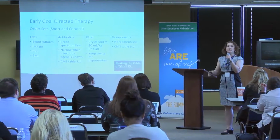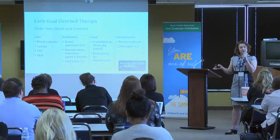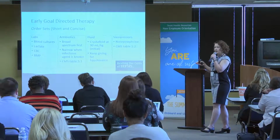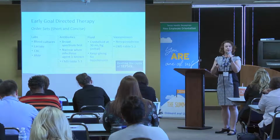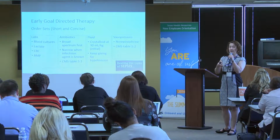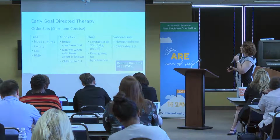No, it's for sepsis. So you want to make sure that you get the right labs, that they're easy to order from the set, that you have the right antibiotics, have broad spectrum first, and then you want to narrow that as rapidly as you can. As soon as you know what the infectious agent is, you want to bring that down. Good antibiotic stewardship, right? Yes, we like antibiotic stewardship.